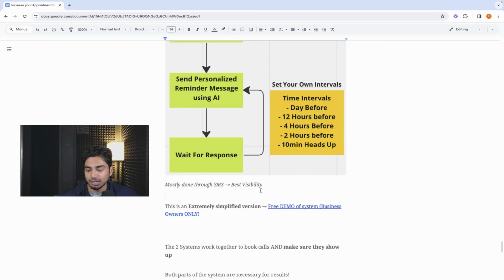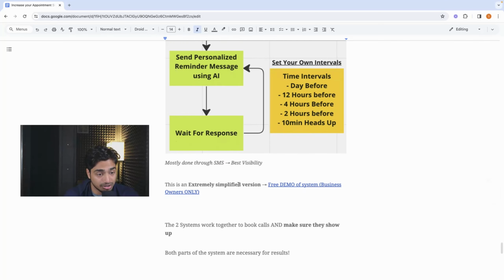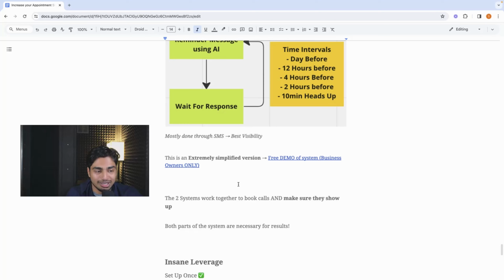Again, a lot of people check their text messages over their email inbox, so SMS is the best way to run the system, and we have an integration to actually do so. This is an extremely simplified version of the system.